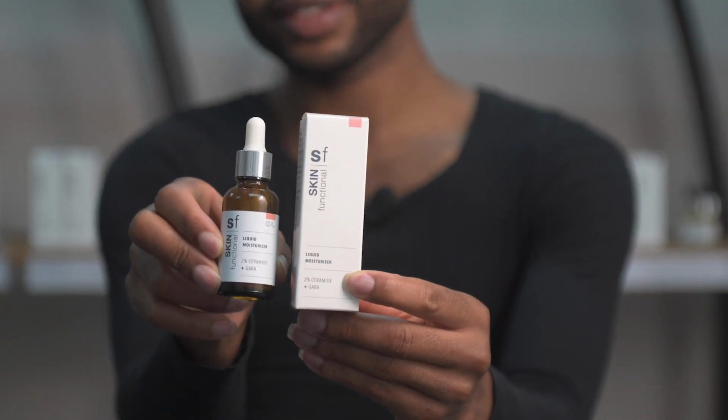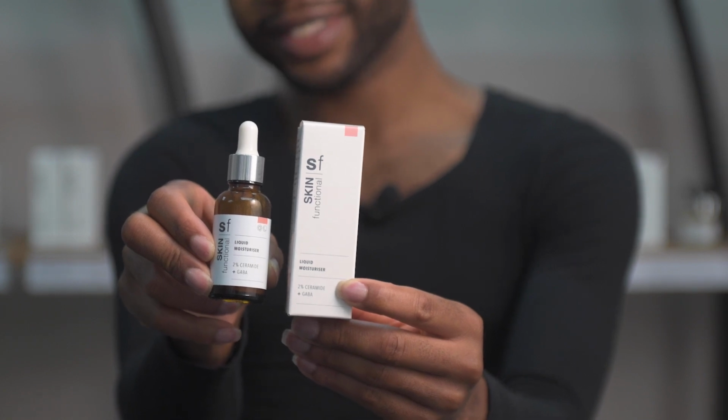With ceramides, they make up 50% of the skin's lipid content. What I love about them is that they also help to protect the skin against premature aging. With ceramides being replenished, this actually helps to preserve the skin barrier and therefore help to reduce water loss.